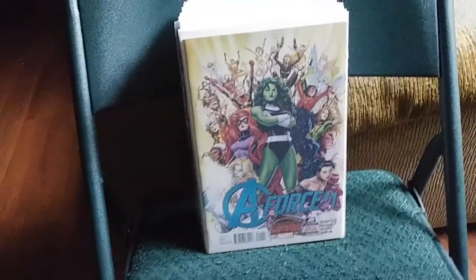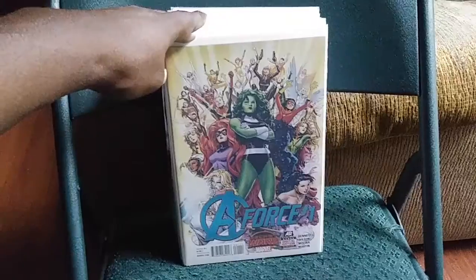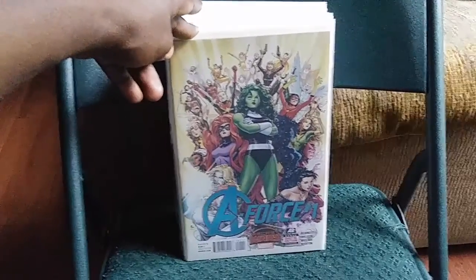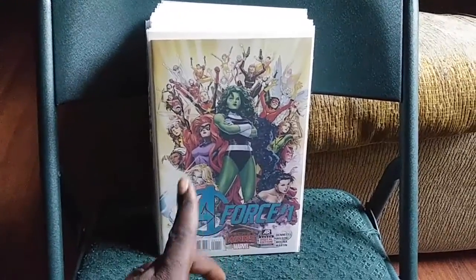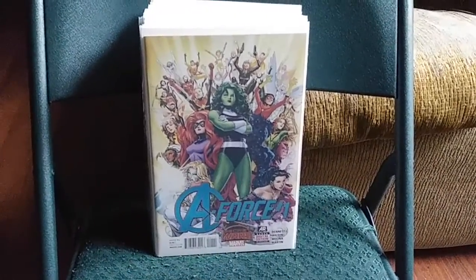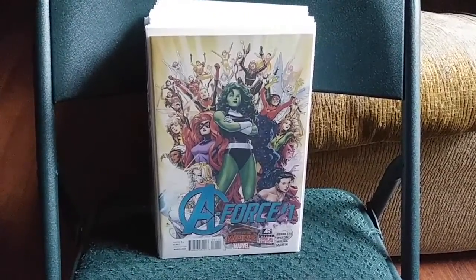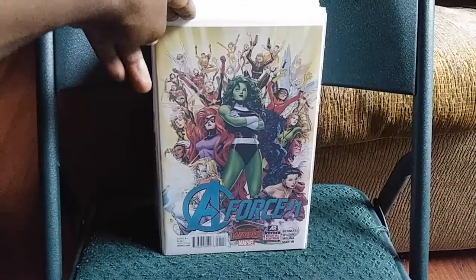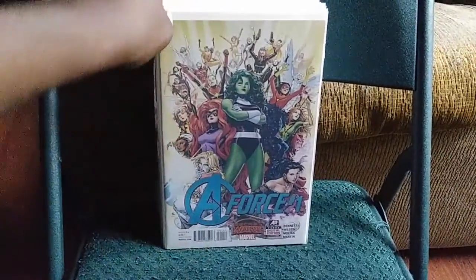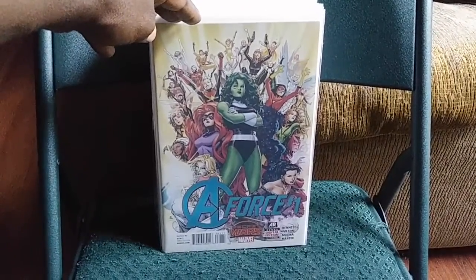I just want to show y'all exactly what I got from some pickups. So let's start off with this. I've seen this a while ago and I just didn't pick it up, but hey, I was able to get it for $1. This is A-Force #1. None of these characters are going to be used in the upcoming properties, so it'd be good to get this just to see what they were about. And this is coming off of the Secret Wars event from Marvel.